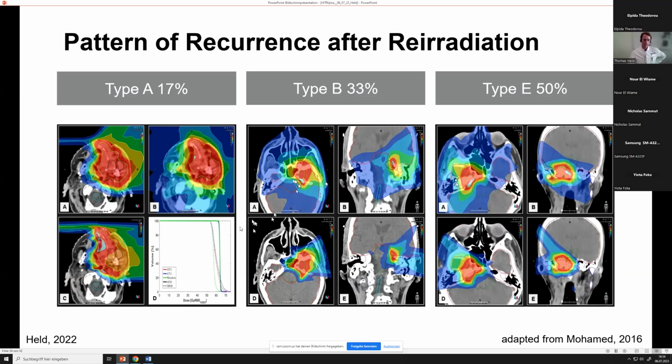However, we could find that the coverage would not have been that much better with carbon ion therapy in this patient that was treated with photon therapy. So not every location is maybe clinically relevant superior with carbon ions. It also always depends on the individual situation.